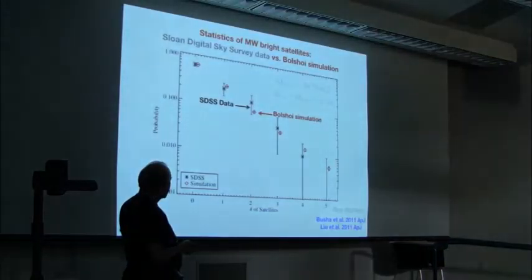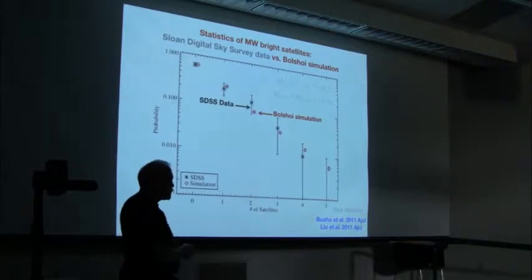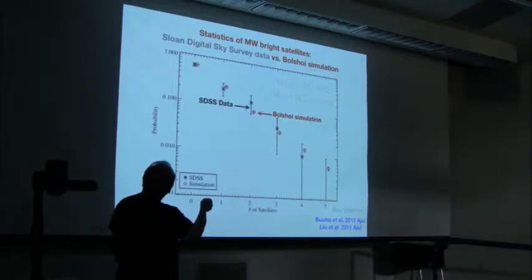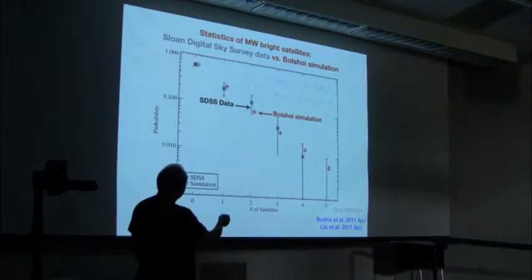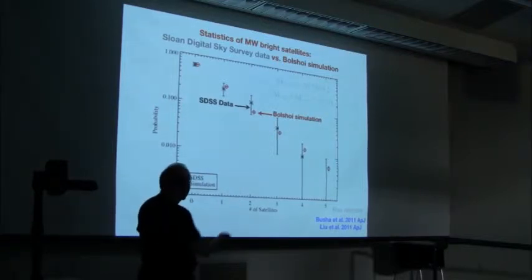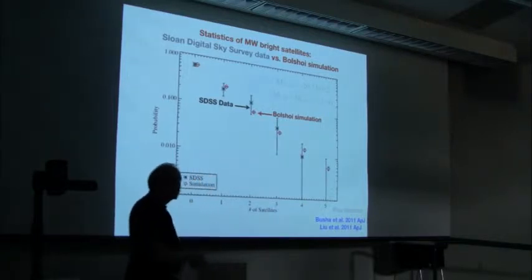Here's the statistical summary. So the red, this is the number of times, the frequentist probability, that we get no satellites. And this is the number of times we get one satellite. So it's about 15% one satellite, about 60-some% no satellites as bright as the Large and Small Magellanic Cloud. About 8%, 7% that we get 2 satellites. 3 satellites, that's about 1.5%, and so on.